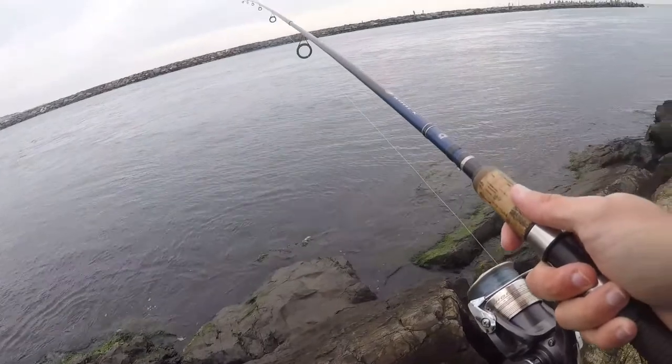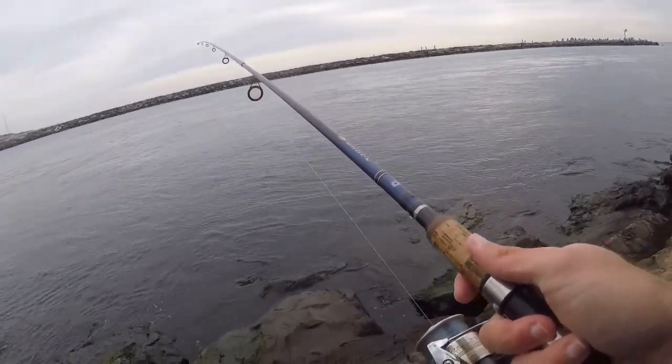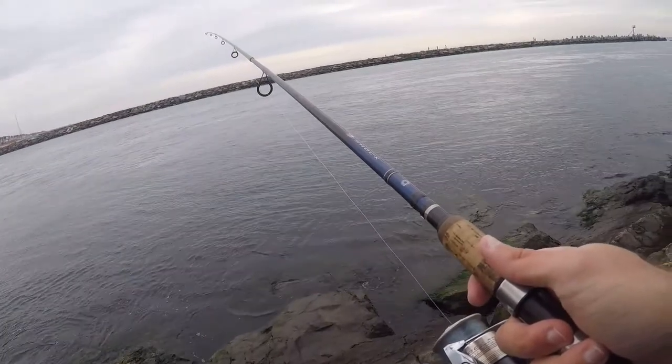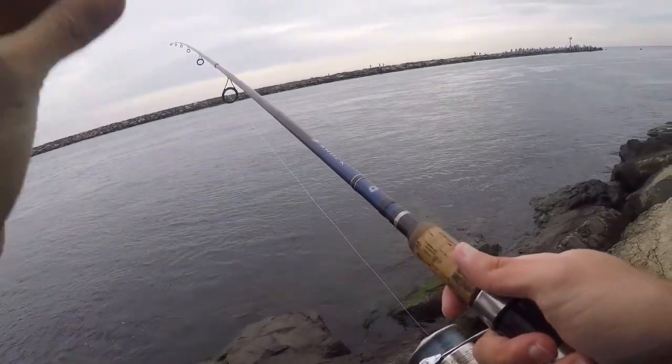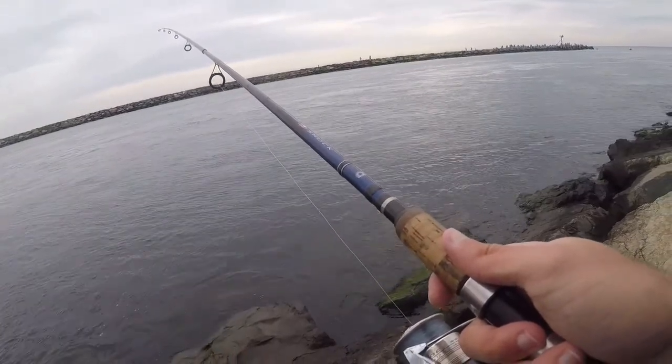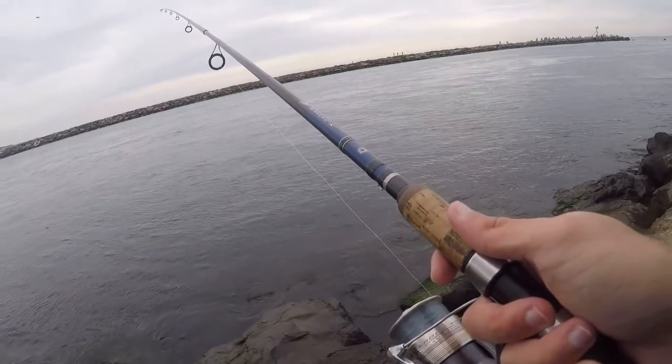And now we wait. I'm hopeful. Not too many people out here fishing. Saw one guy catch a small black sea bass. We're about a half hour until high tide, so we'll fish the slack tide and a little bit of the outgoing, and hopefully it'll be a good day.